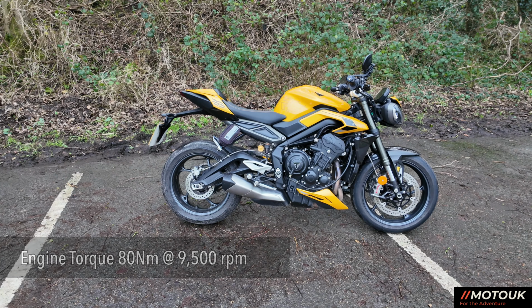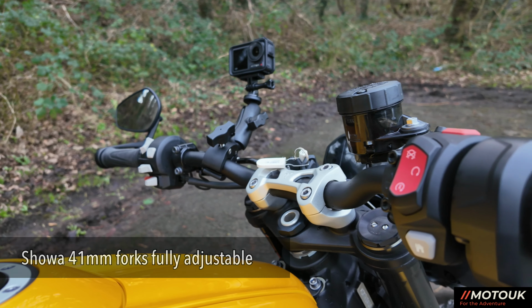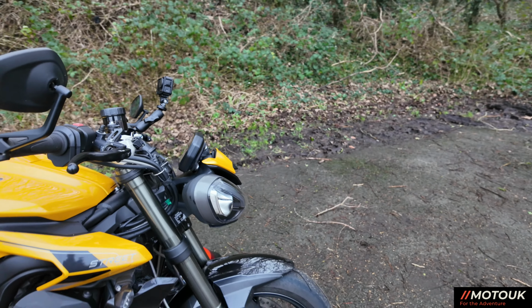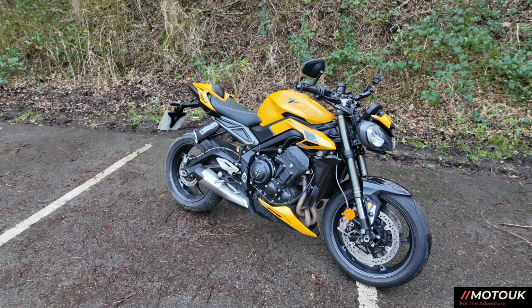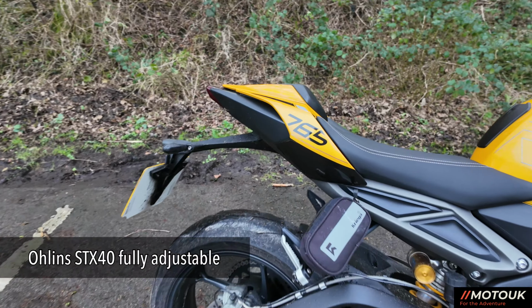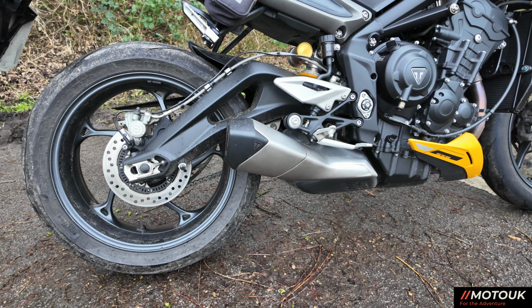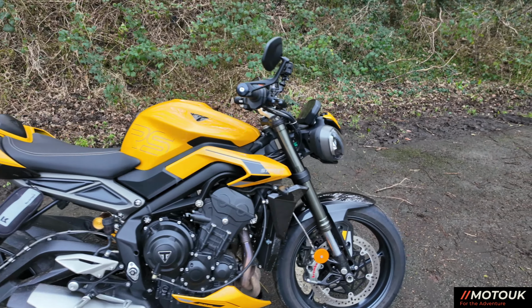Suspension on the front, you've got Showa 41mm fully adjustable forks just on the tops there. I like it that they're not actually yellow or golden coloured, so this really suits the bike, I think. The rear suspension, you've got an Öhlins STX40 shock, again fully adjustable. You've got a nice exhaust pipe which produces a really nice sound, and I'll give it a start up and show you that shortly.